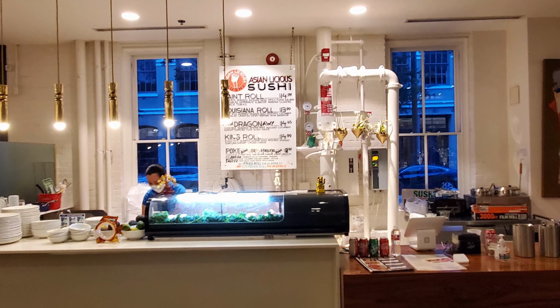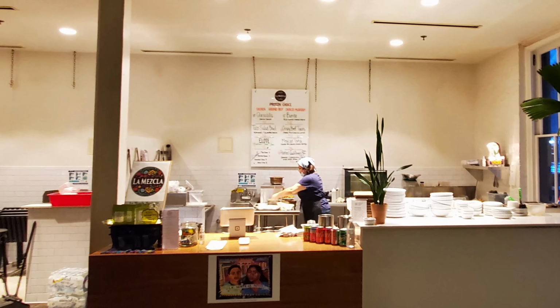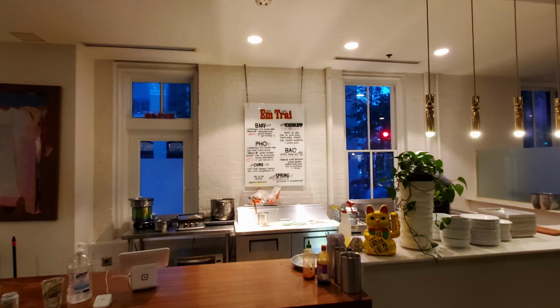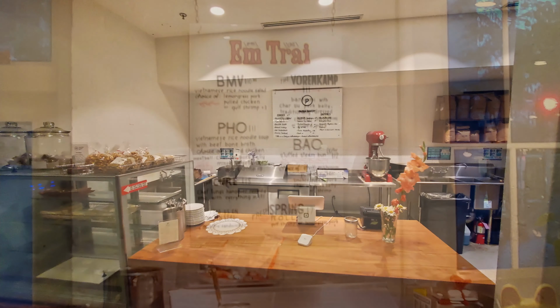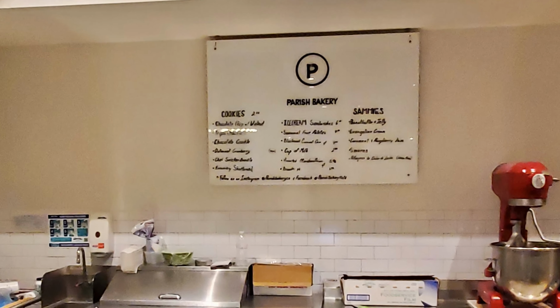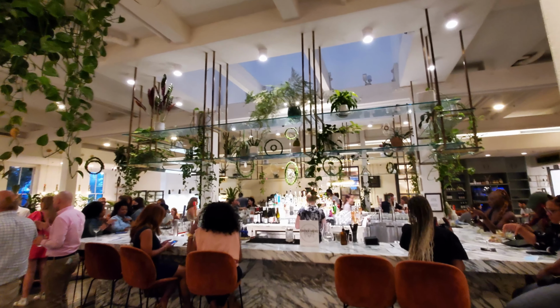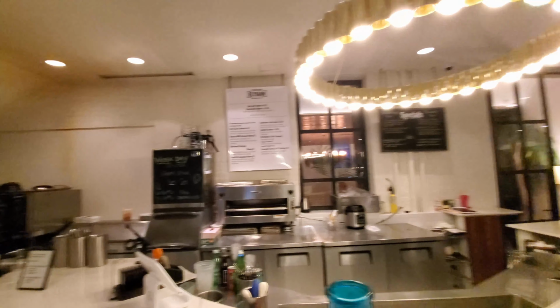The new vendors are Asian Licious Sushi, and then we have La Mezcla Mexican Food, and then we have Trai Vietnamese Food, which they don't have listed on their website currently. And then the Parish Bakery, which was also closed on a Friday night. So they have quite a selection still, and a lot of variety to choose from. And there were quite a few people in here on a Friday night enjoying themselves with some cocktails and food.